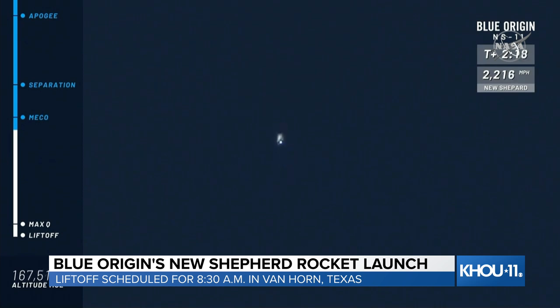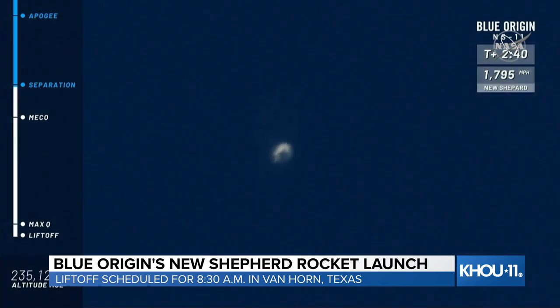Our next milestone here, MECO, main engine cutoff. The engine's going to cut off, but it's going to continue its ascent to space, both the booster and the capsule together. Main engine cutoff is confirmed. You can also see in the top right corner of the screen that the speed is coming down. Separation is confirmed.